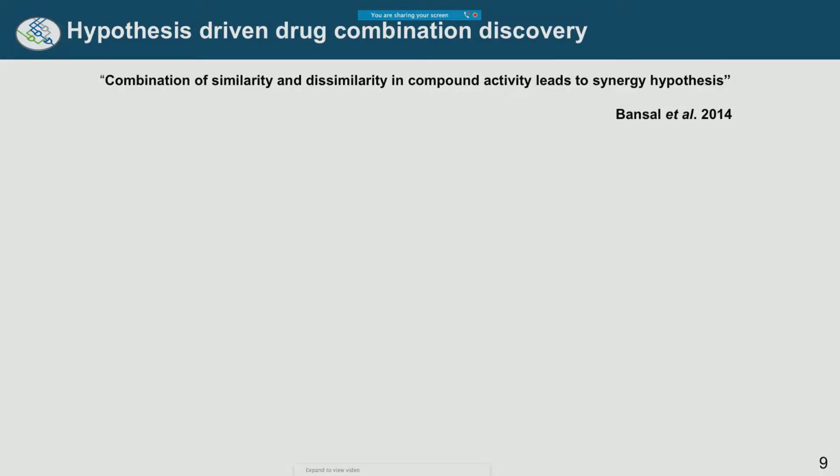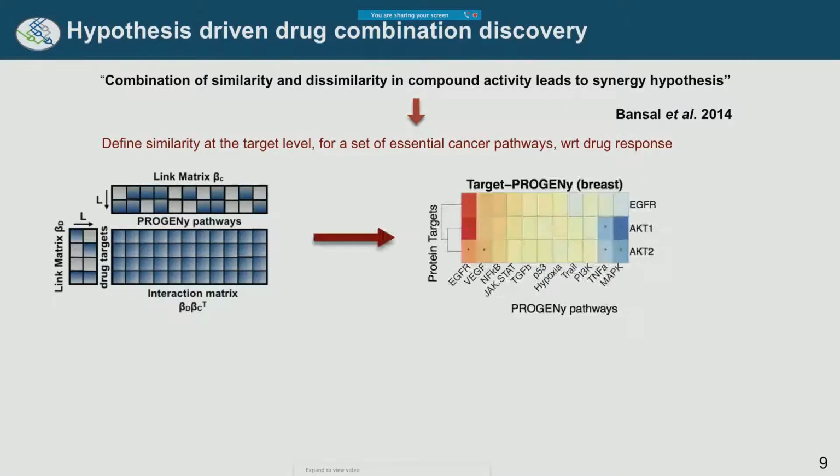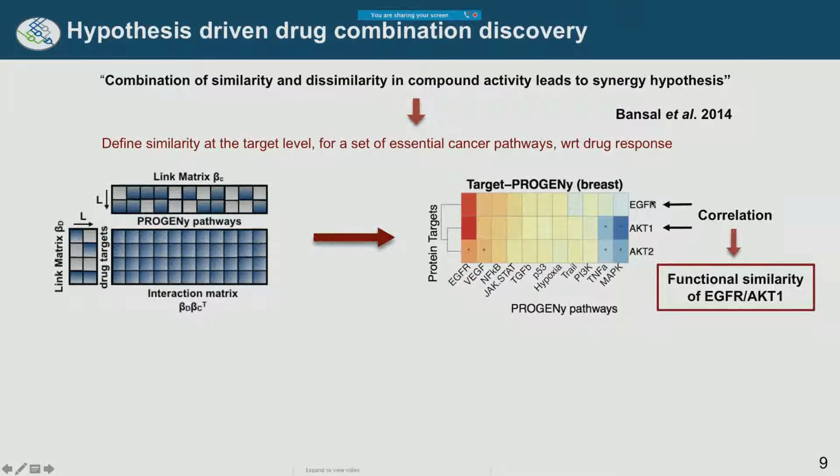So now the main topic, hypothesis-driven drug discovery. Based on the previous DREAM challenge hypothesis, that a combination of similarity and dissimilarity in compound activity leads to synergy, we try to expand this hypothesis at the target level and for the set of essential cancer pathways with respect to drug response. How do we do this? We take the interaction matrix, and for two drug targets, we find the correlation across the different Progeny pathways. This correlation is basically a function of similarity of, for instance, the proteins EGFR and AKT1.